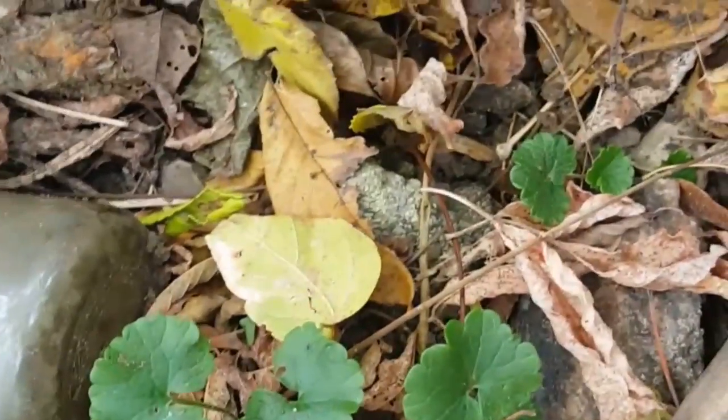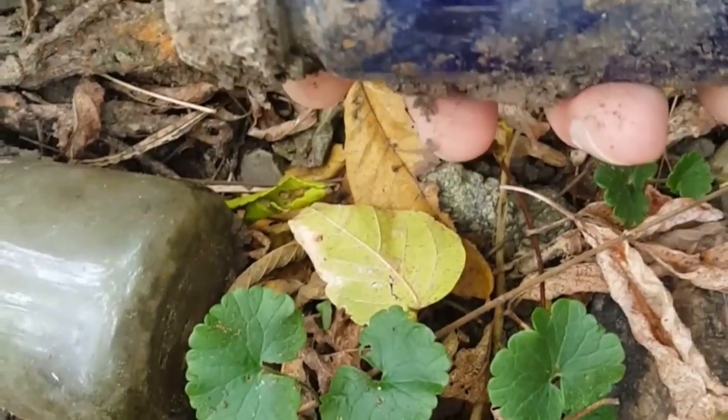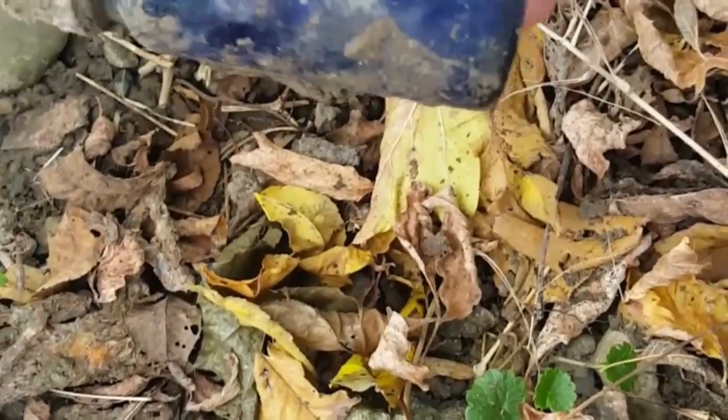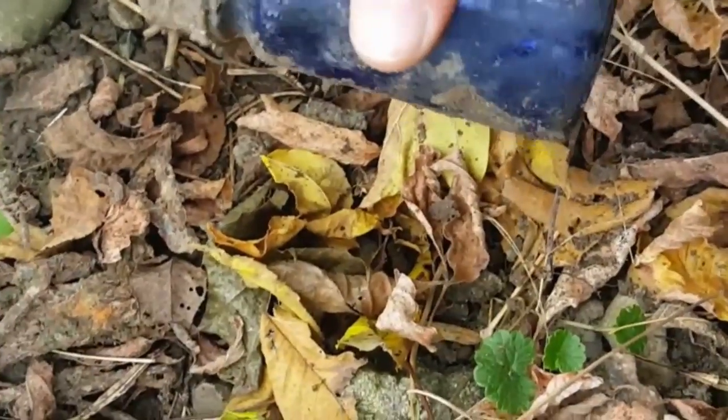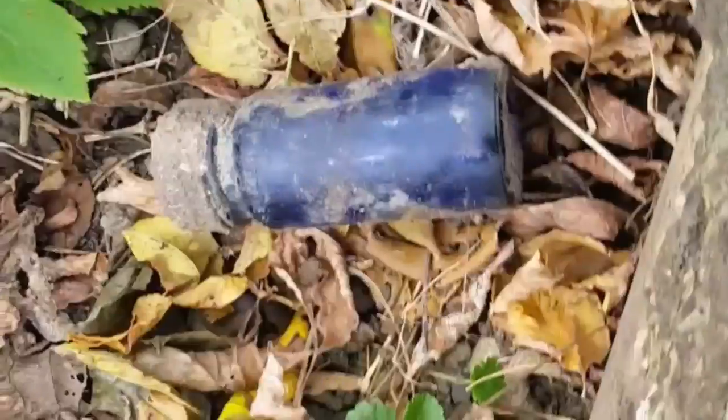Yeah, 1970s jar, screw top jar. But this, what does it say? Seltzer. I really don't know how old this is, but it's kind of cool. Nice color. Small little embossing. Seltzer. I'm taking it. And I got a penny on the ground here too.